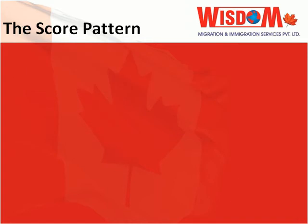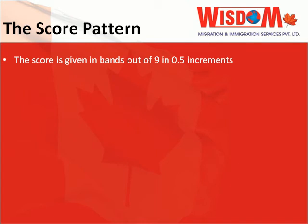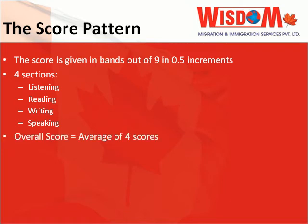What is the score pattern? The score pattern of IELTS is given in bands out of 9 in 0.5 increments. That means you can get a band like 6 or 6.5 or 7 or 7.5 and so on. There are 4 sections in the IELTS test: listening, reading, writing and speaking. The overall score of your IELTS test would be the average of all the 4 scores that you receive in each of these 4 sections.